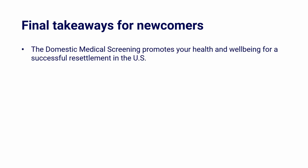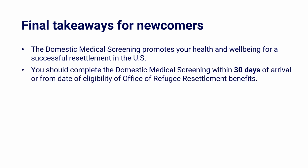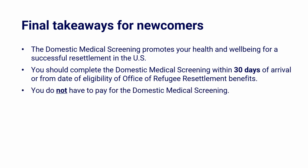For newcomers, here are a few final takeaways. The domestic medical screening promotes your health and well-being for a successful resettlement in the U.S. You should complete the domestic medical screening within 30 days of arrival, or from the date of eligibility of Office of Refugee Resettlement Benefits. You do not have to pay for the domestic medical screening.